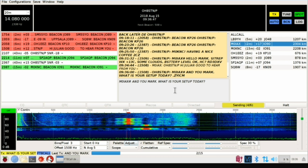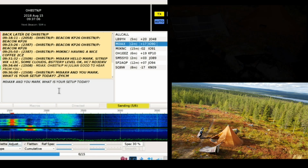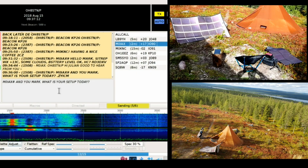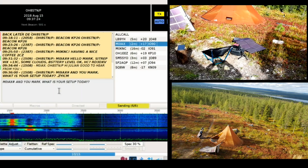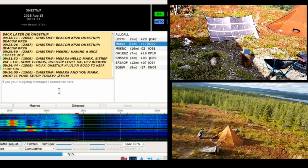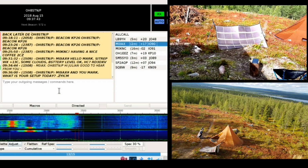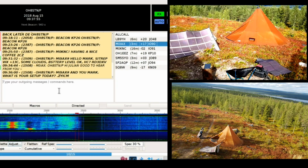So in the QSO I'm having with Mark right now, we're actually simply having a nice chit-chat. So let's consider for a moment what we're actually doing here. We have a less than optimal station out in the field trying to get out a bit of critical information. That station now has a utility or tool to work with which is purpose-built for weak signal field communications.